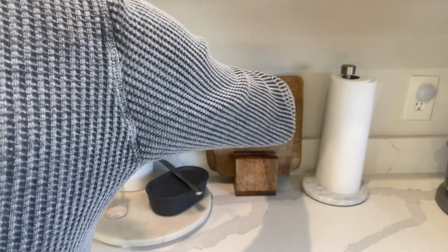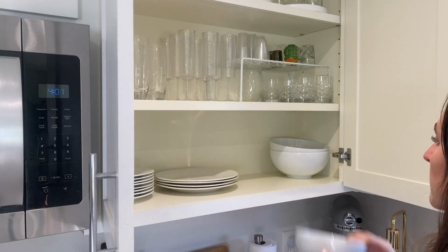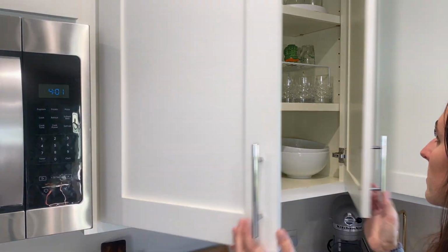I've been a professional home organizer for about 6 years now, and these are all things that I've noticed in my own home or in clients' homes that when we get rid of them, they make such a huge difference.